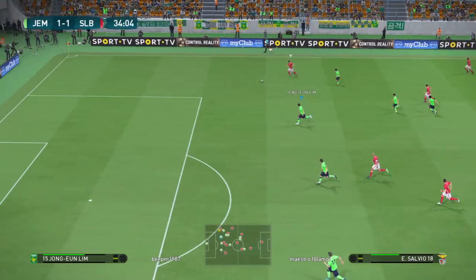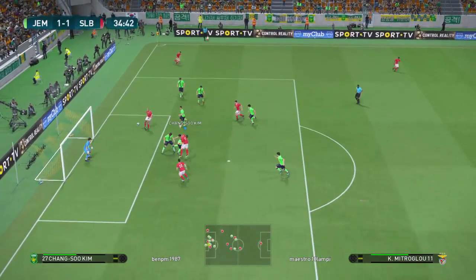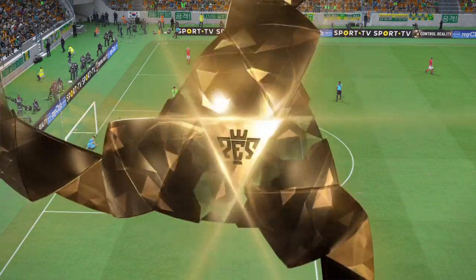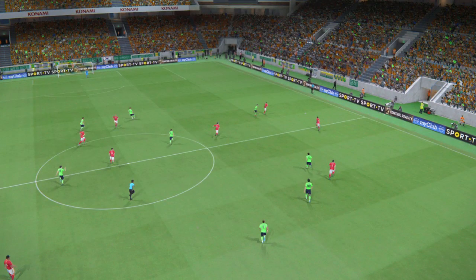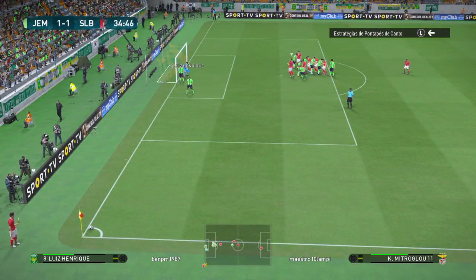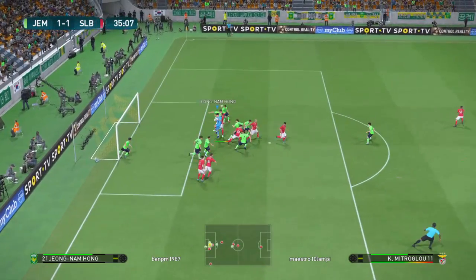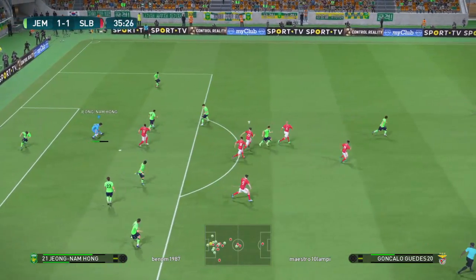Passes it through. Salvio looking to get on the end of this. Up to meet it! Oh, great save, real class. Well, I can only add that he's got reflexes that are in perfect working order, Peter. That was very good to watch. And that'll go straight through to the keeper.